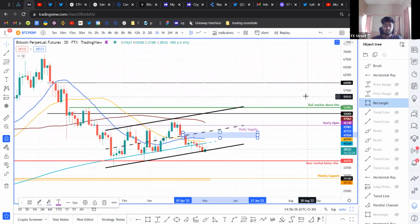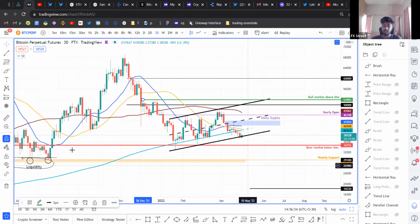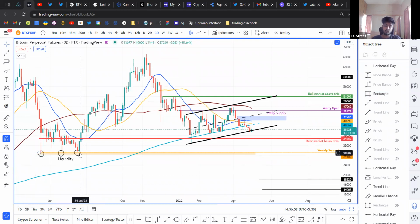Other than that, the overall levels for Bitcoin from a macro perspective are still the same. If you get a weekly close above 52K, there is a good chance we are going to start the bull run. And if you get a weekly close below 34.7K or 35K, then you can expect Bitcoin price to crash down to 30K and collect the liquidity resting below these equal lows formed between May and July 2021. Right, so yeah, that is pretty much it for Bitcoin.